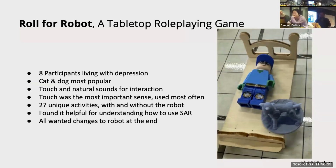So they would say things like, I'm going to go read a book or watch TV, throughout this day, right? And you saw that map they were working with, there wasn't a whole lot there, just a few little doll chairs and things, right? So these are things they were all just thinking of, like, what do I do during the day? And overall, all 8 indicated that they found it really helpful for understanding how to use a socially assistive robot. What does that look like, right, in day-to-day life? If I'm sitting at home and I'm not feeling well, what does it actually look like to use this robot? And that's what they got to really explore here.